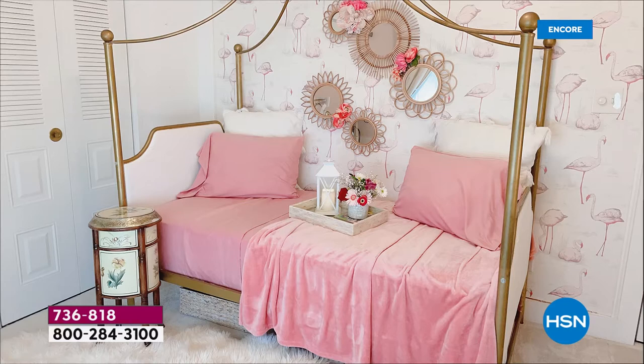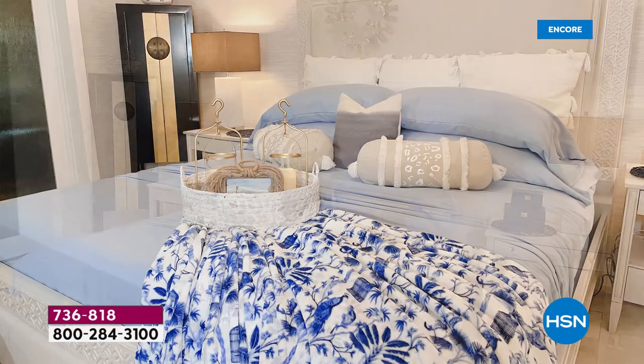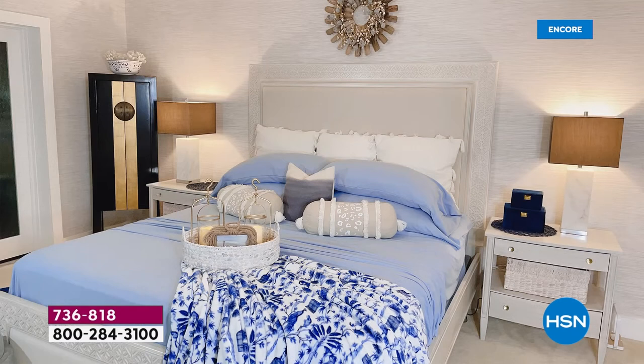So this goes to show you that you are getting two pillowcases with this set, which is amazing. And usually you would just get that one pillowcase. So it is special to get two. And then this is my bedroom here. I chose the chinoiserie. I'm kind of feeling the blues right now.